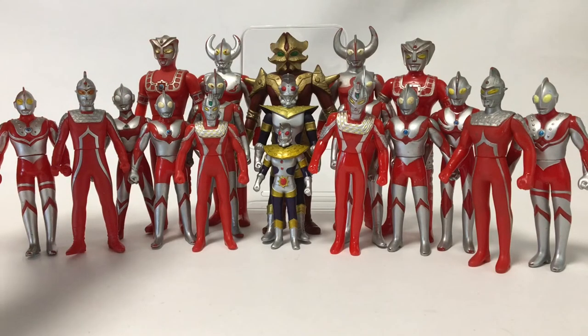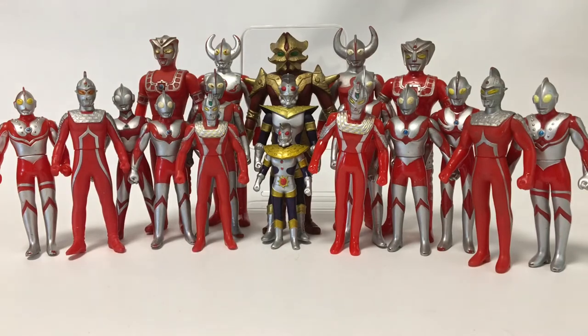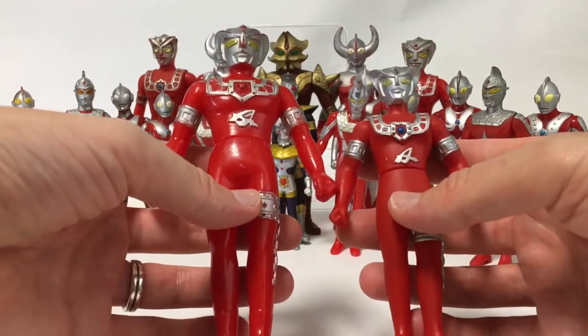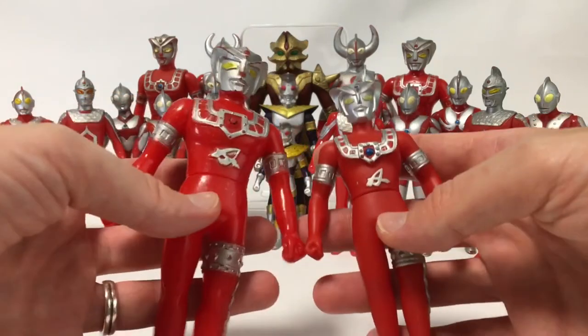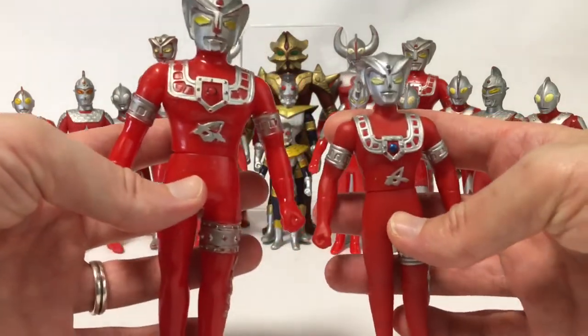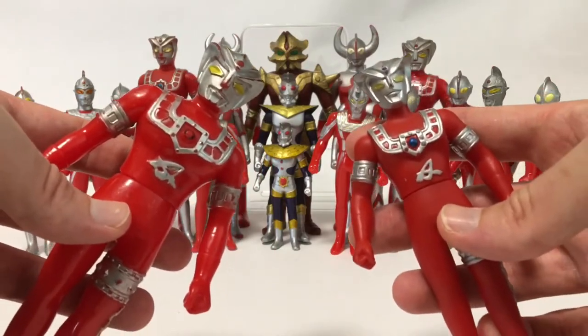I'm new to the Ultraman stuff, I'm still learning, there's so much to learn about. And then this guy right here, I really like his design. I've got a couple more here of this guy. And up until recently, I always thought he was Ultraman Ace, but now I know that he is not Ultraman Ace, but he has an A on his belly. So I thought that stood for Ace. So is this one of the Ultra Brothers? Does he have a designation? I did do a quick little Google before I started filming.